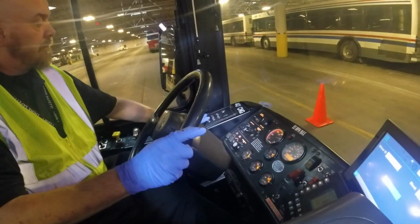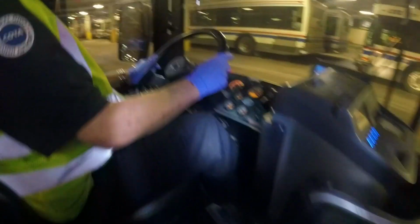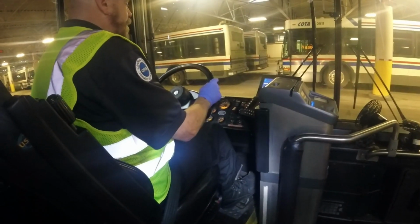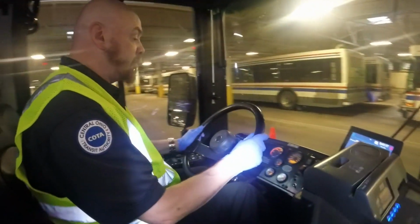My foot is on the brake. I'm going to put the bus into drive. My parking brake is engaged. And now I'm going to give it some gas. The parking brake works. Now I'm going to test the service brake.